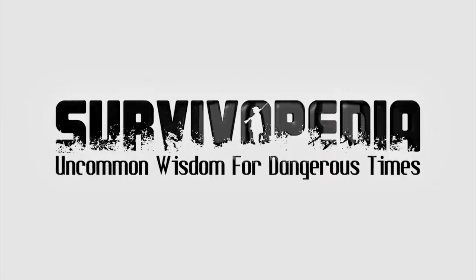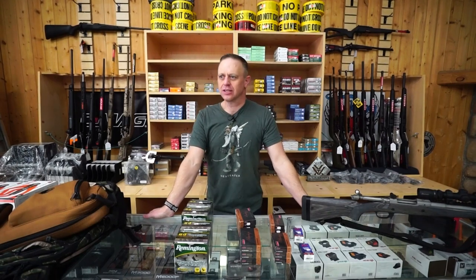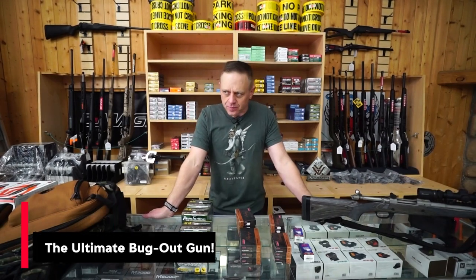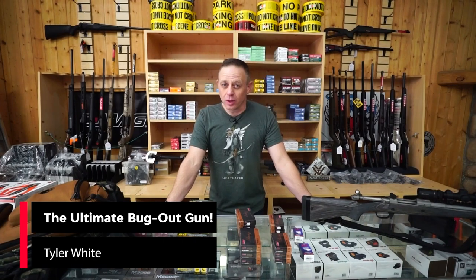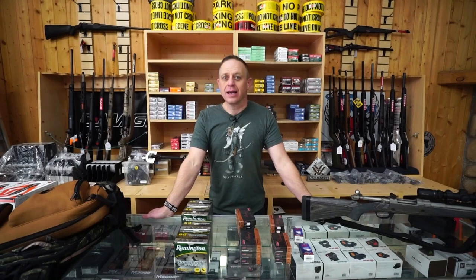All right, so there's been a lot of discussion about the ultimate bug out gun, right? So let's talk about what exactly that means. Well, that means a lot of different things to a lot of different people. The ultimate bug out gun might be this really lightweight, long range capable gun.